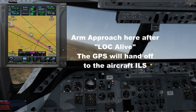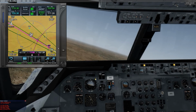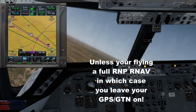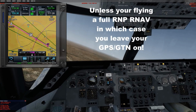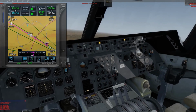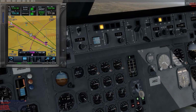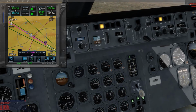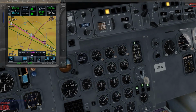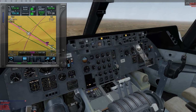Charlie, surface wind 060 degrees. Approach hold available now. Gear down. Gear speed check. Flaps 33. Flaps 3 selected. Gear down and locked. Localizer alive. Glide slope alive. Tower, runway, Mike Foxtrot. Continue approach.